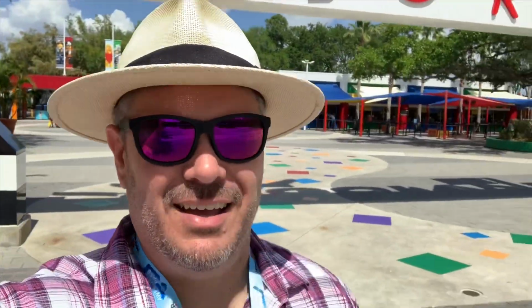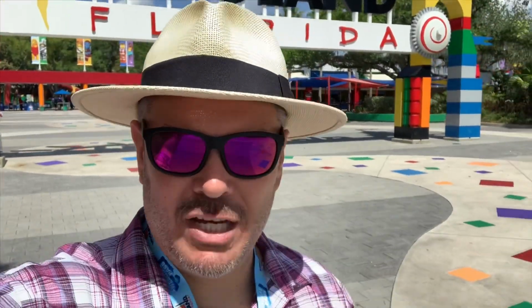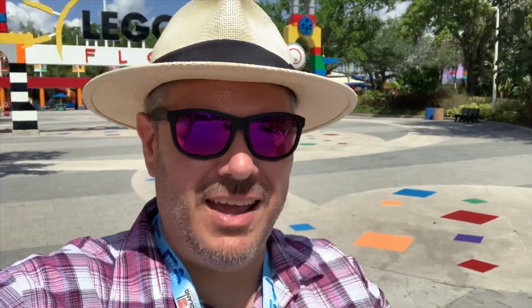All right, that was it. As you can see, there is no one here. I'm leaving Legoland, Florida. I'll be back in a couple days. We're gonna get some ride stuff. But it's nice coming to the park when it's like this. That's because it's a school day, you know, so, all right.